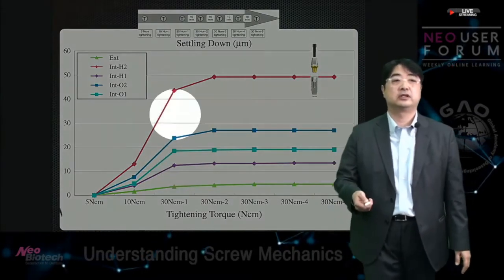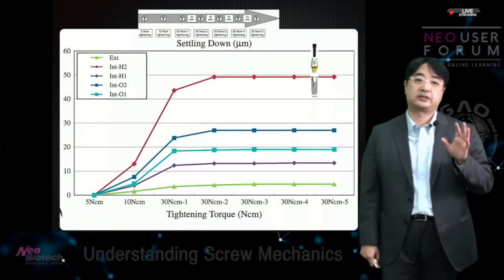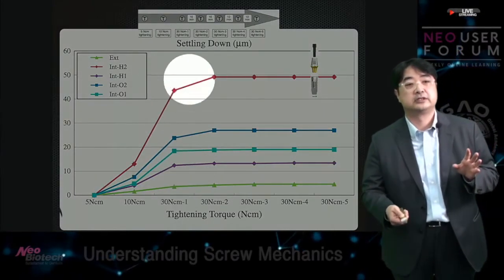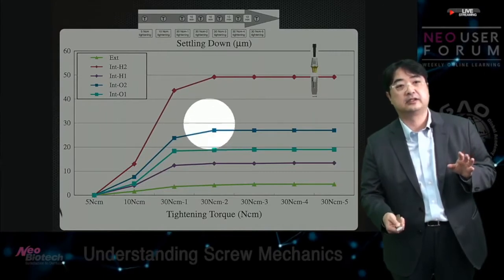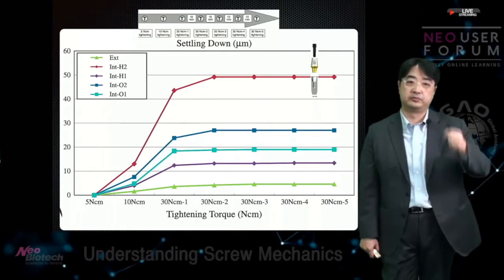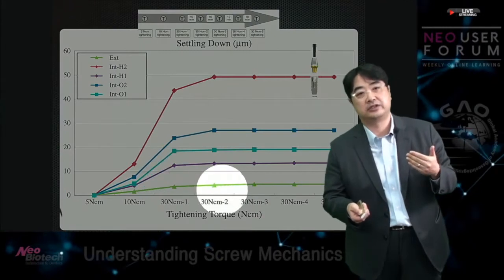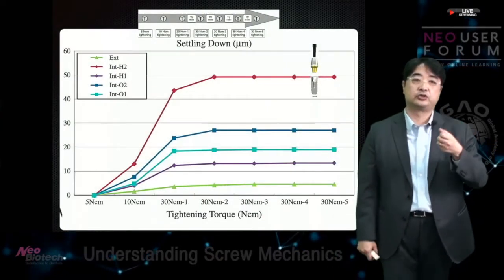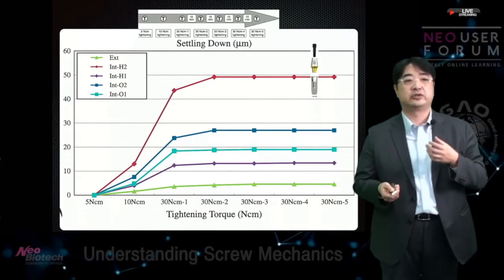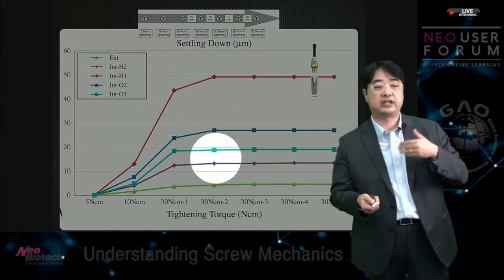If you see the red one on top here, this is the internal connection implant with the hex abutment. As you see here, from the first 30 newton tightening to the second, the abutment still goes in, the vertical movement, so it goes down, right? Even the external one shows it, but not that much, because that joint is metal touching metal. So if you use the internal connection implant, you have to tighten it at least twice, 10 minutes apart.